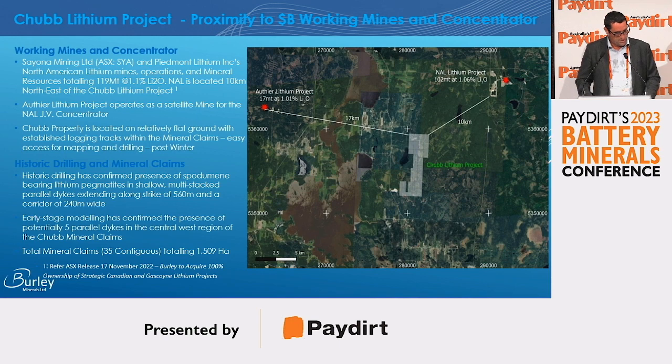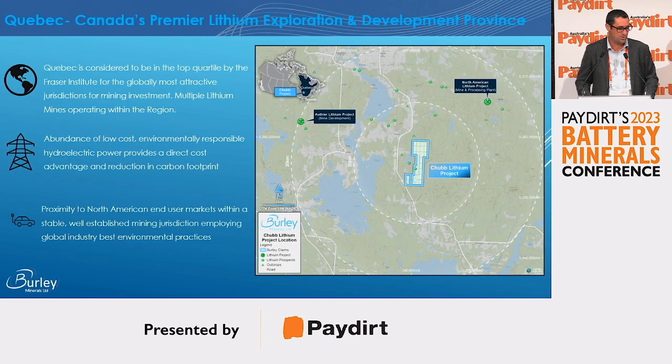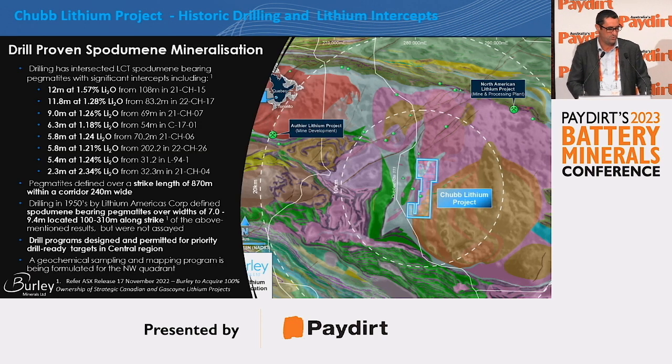There's 29 holes that have been put into this project. Spodumene, and they're all diamond holes, so I'll show you some of the visuals around that, and I'll talk around the structure of that. There's some of the historical drilling you see there. You're getting 12 metres at 1.5% lithium oxide. There's economic widths there, economic grades.